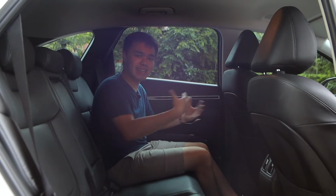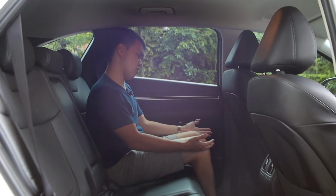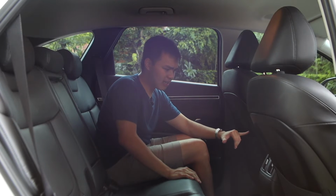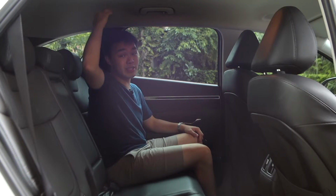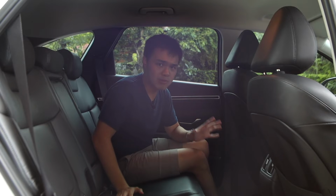Now back here, you get tons of space. I mean, legroom is just ridiculous right here. You have almost half a foot, no, maybe even more. This is probably 9-10 inches of legroom, and this is at my driving position. I am only 5'6" tall though, but even headroom is really good. So even if you're on the taller side, 6 feet tall even, no problems right here.